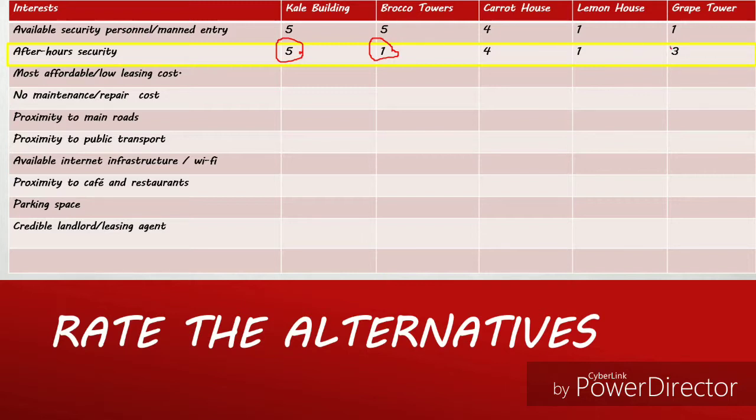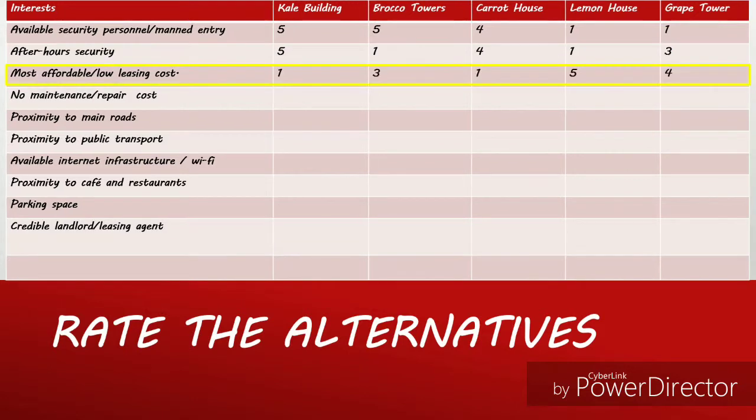And you can see here, maybe Grape Towers, for instance, they gave it a 3. Possibly they just beef up the security after hours, and so that's good for them. So they're thinking, okay, they'll get a 3, but security is not as good as the one here. Okay, so you just keep doing that for each and every one of your list. You can see they've done that again for the third option.